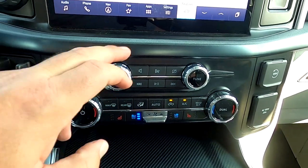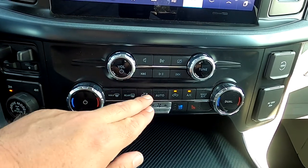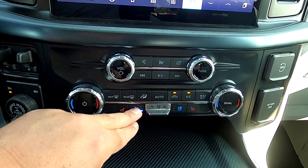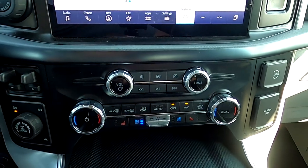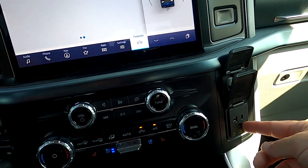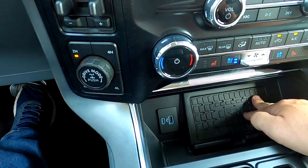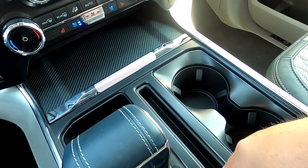And then, of course, over here, we have redundant controls for radio. You also have your climate controls, panel distribution, three levels of automatic control, max AC, heated and ventilated front driver and passenger seats, and your fan speed control here. It's also a dual-zone control, so your driver and passenger can do their own. Over here, the circuit breaker switch for the 120 volt, 20 amp household-style AC outlet. And underneath this carbon fiber door, we have two USB ports, USB Type-A and Type-C, wireless charging pad, and assorted storage.